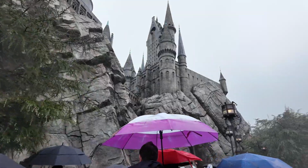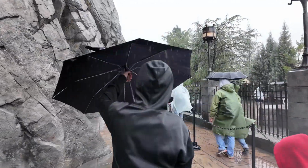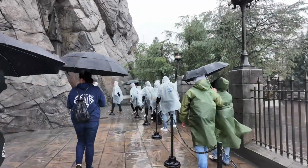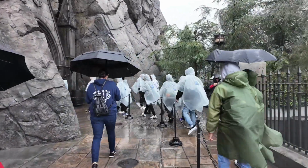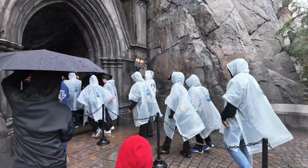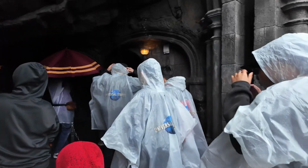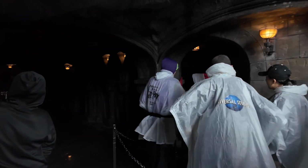We're going into the castle. Going to the left because we don't need lockers. Remember coming in here, if you don't want a locker, go to the left. They will try to funnel you to the right. Just tell them you don't want a locker. Get your butt over to the left, and you get right past all that chaos here in the front. Like this, and you can head right into the castle.